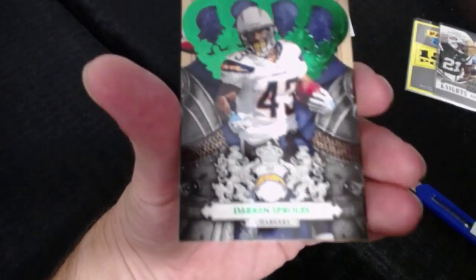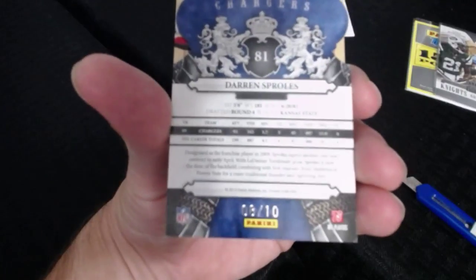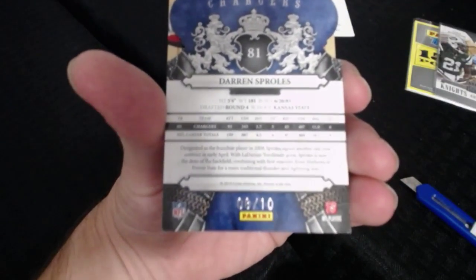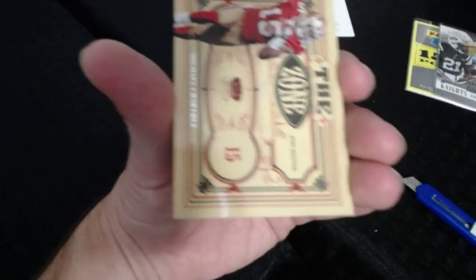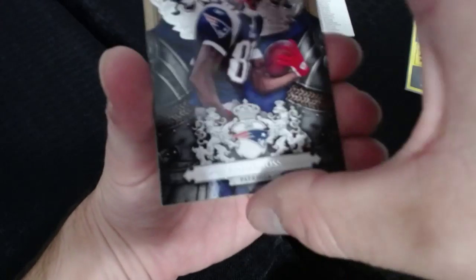Green variation, Darren Sproles. Numbered 8 of 10. Nice parallel. San Diego. Say San Diego. It's Los Angeles. Tabor Raff 2. I've seen announcers do it, so I don't feel so bad. Michael Crabtree in the zone. Hey, Darren Sproles. If one's not good, how about two? Hey, Randy Moss. I don't like seeing him as a Pat.